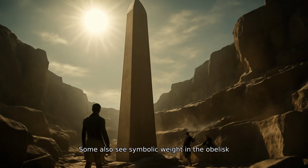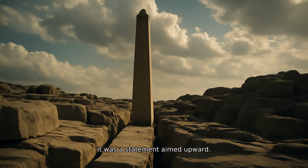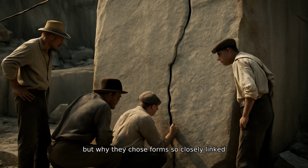Some also see symbolic weight in the obelisk form itself, a shape tied to sun, authority, and the order of heaven. In that reading, the monument was never just stone. It was a statement aimed upward. That symbolism matters because ancient monuments often fused engineering with cosmology. The question becomes not only how they built, but why they chose forms so closely linked to the sky.